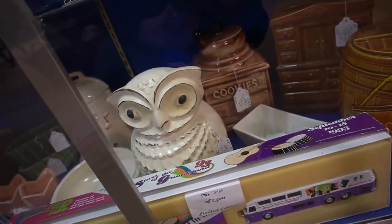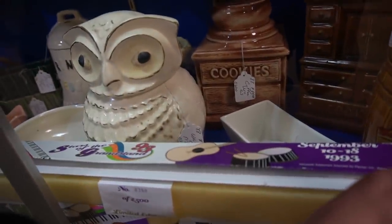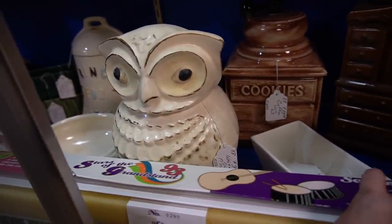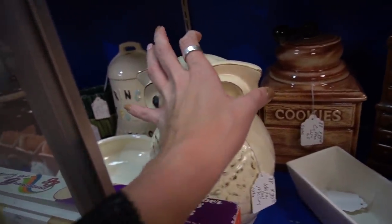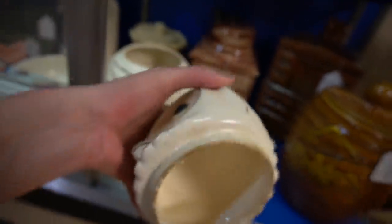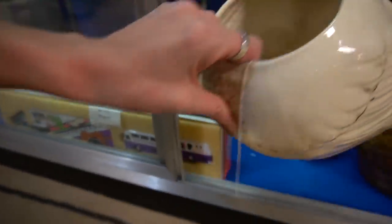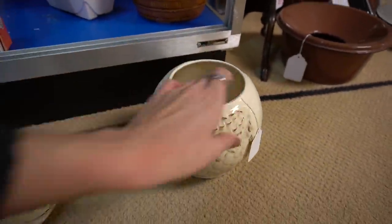I've spotted this owl that I'm actually super excited about, and I'm a little bit shocked. It's marked $35. I looked it up, and Grace and I don't usually look for comps, but I've never seen this one before. There is only one other example sold, and get this, it sold for only $10, and it was in perfect condition. I cannot believe a piece like this would sell for only $10.